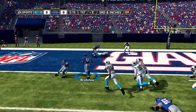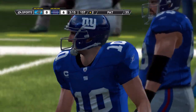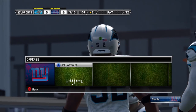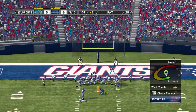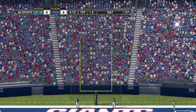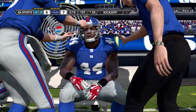Manning with the give. He's got it. Touchdown. When a ball carrier has that kind of superb vision, he can really make a defense pay. And offensive linemen love playing with a back like that because if there is a hole, he's going to find it. Lawrence Tynes adds the extra point. New York up 7 points.